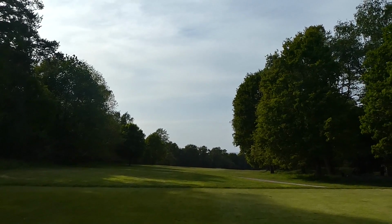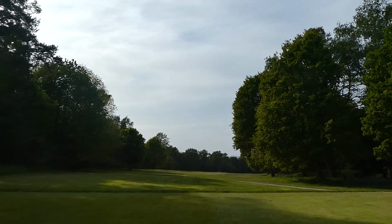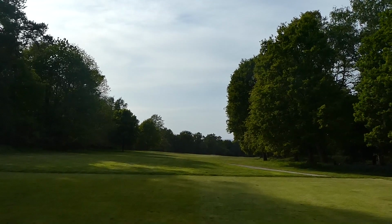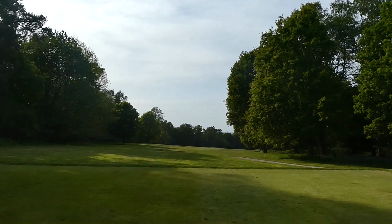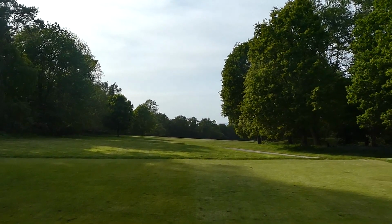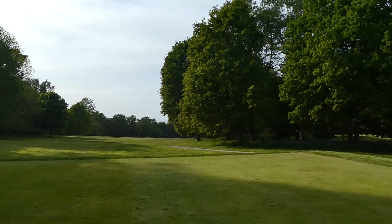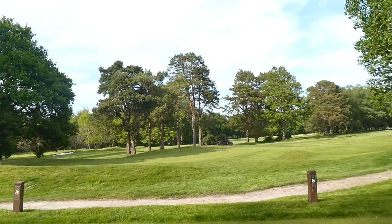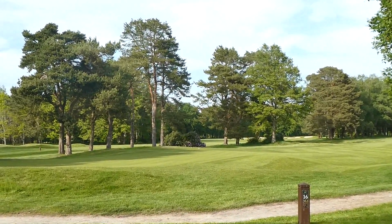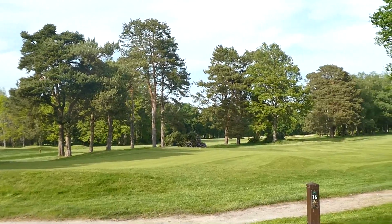That's the only trouble with West Surrey. The front 9 and the back 9 are not well balanced, with the front 9 being much longer. But hopefully some of the new bunkering, some of the new runoffs will address that balance a bit and it'll equal the course up. There's the 15th green, another shortish narrow par 4 with out of bounds up the left.